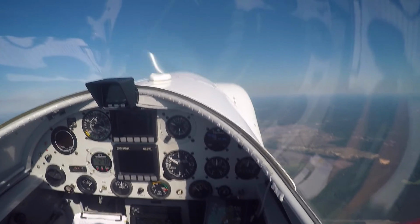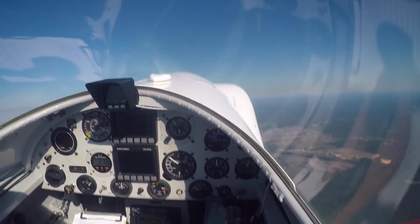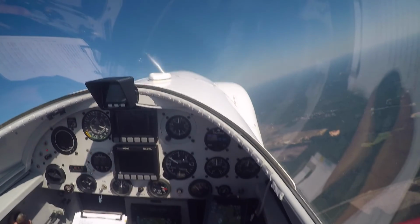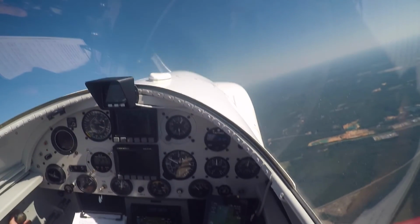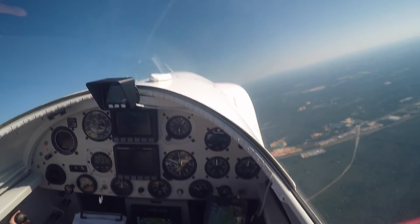Just putting a little bank in here for winds. Winds aloft now showing 263 at 10. Time 13:17:59. 57 degrees Fahrenheit, 27.8 on board. Starting an easy right turn for our run. We'll be heading 180.